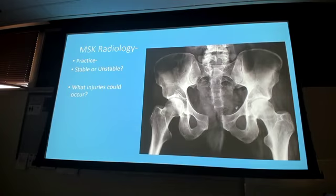This right here, that's a phlebolith. We haven't really talked about that too much yet. That's a phlebolith, it's a calcification in the pelvic veins.